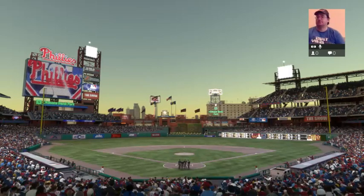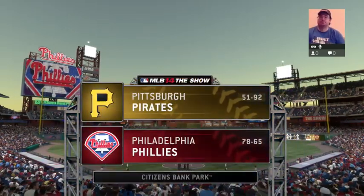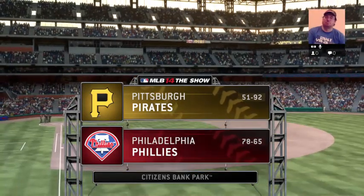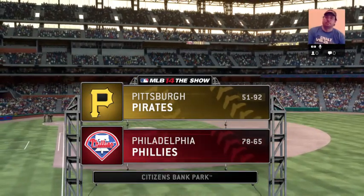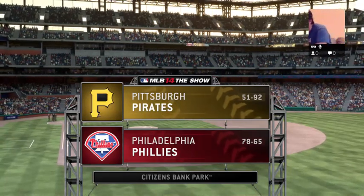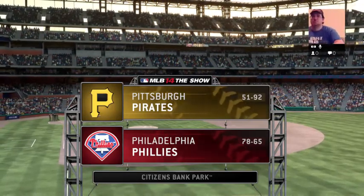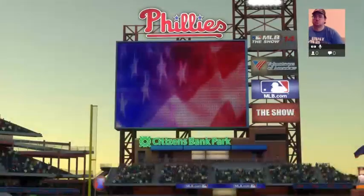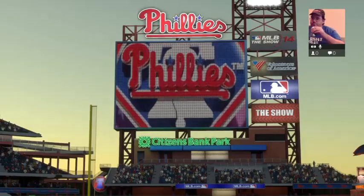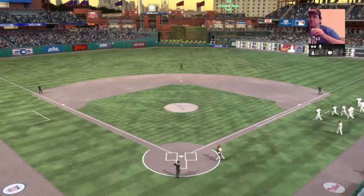On the show as we get you set for baseball at a place they call the Bank, Citizens Bank Park in Philadelphia. Here it's the second of this four-game series between the Pittsburgh Pirates and their Pennsylvania rivals to the east, the Philadelphia Phillies. Hi again, folks. Welcome back to Phillies baseball here on the show. Alongside me are Eric Karros and Steve Lyons.